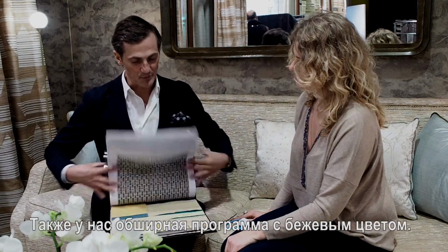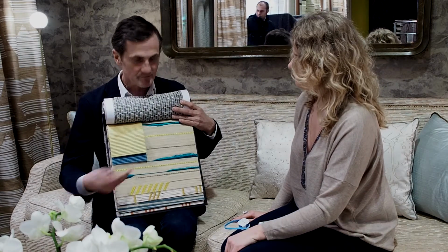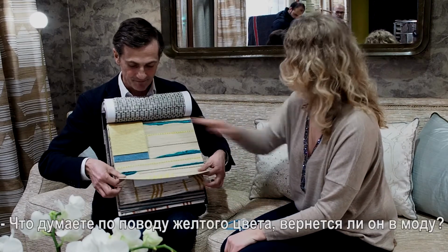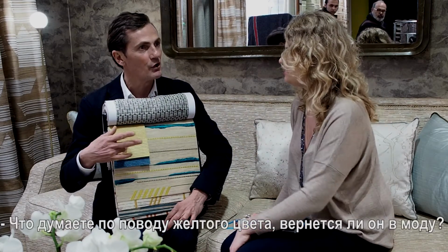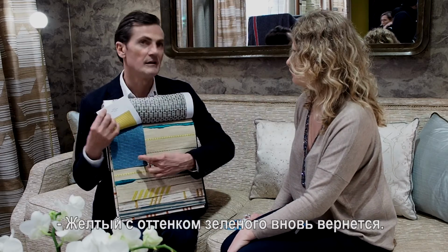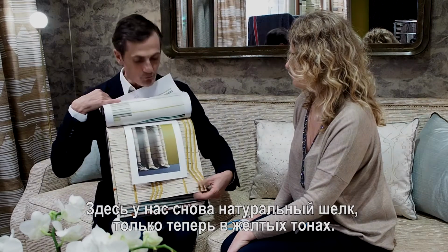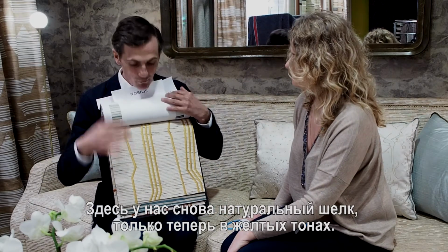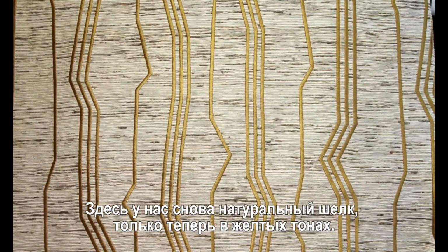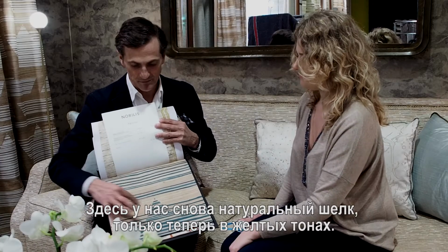And beautiful colors after. We have a large program in beige, but after you have some more bright color here. Just dreaming. Look at that. What do you think about yellow? Is it good, the yellow for 2018? The yellow, a little bit greeny, comes back. And of course this color comes back again. Look at that, always a raw silk. Raw silk plus embroidery in yellow. And again, raw silk print. All the colors fit perfectly with the background.